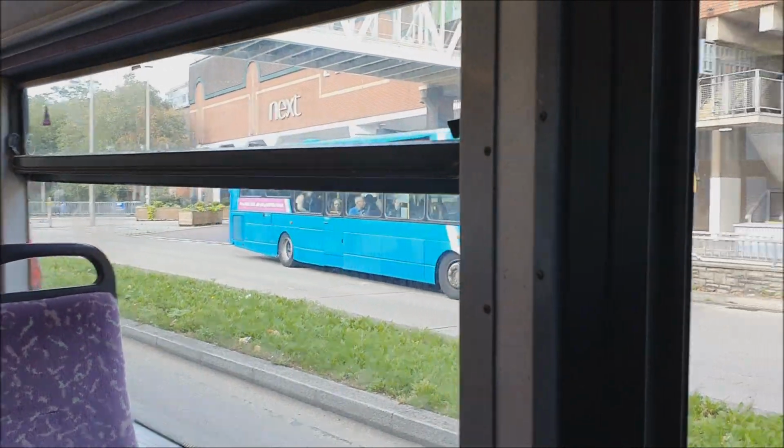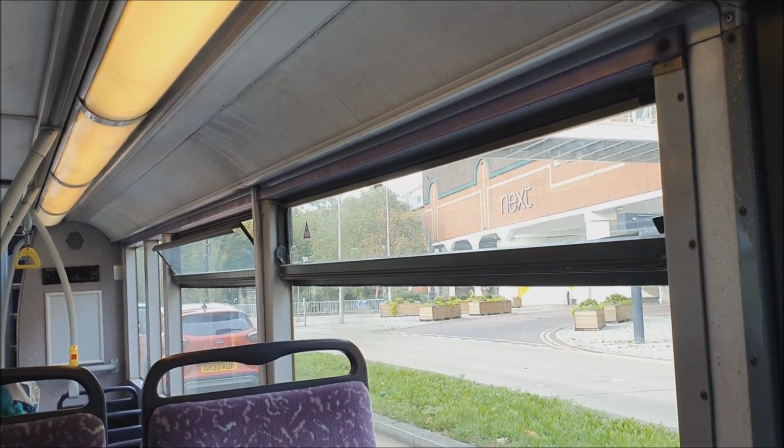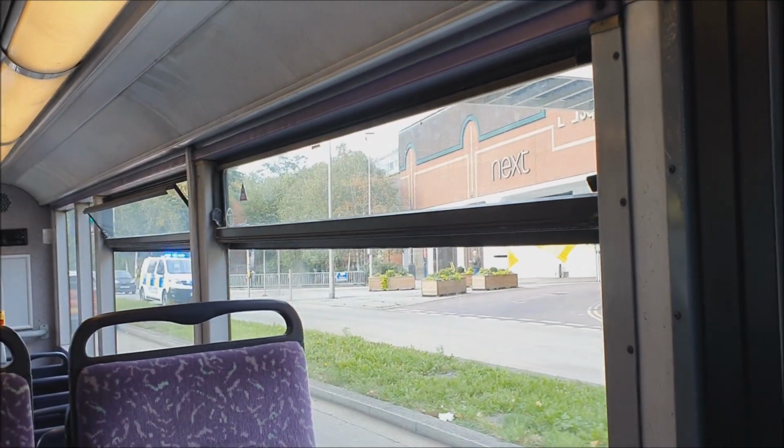There's one of the 57 plate Pulsars I was on about. I believe they've got at least two of them there, and with them being 57 plate SB200s, they work quite well with the Commander.